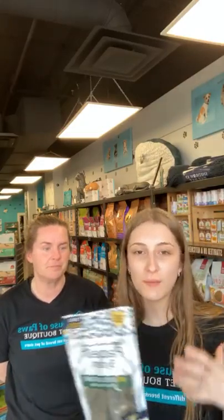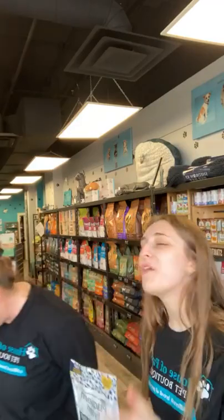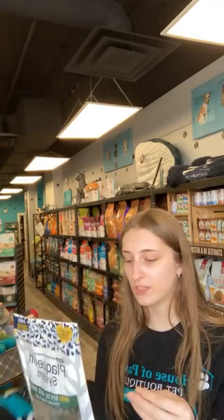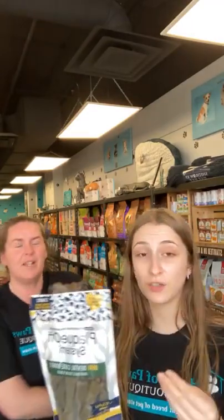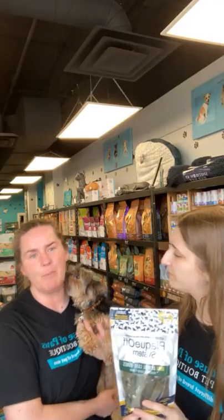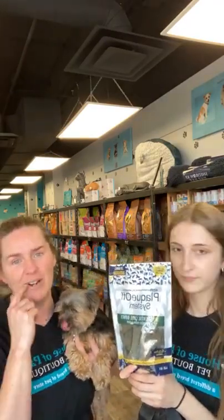I would assume you would have seen this through the tour, but if you didn't catch it, these are the plaque off chews. These are the mini version of the bones, but they also have the bigger versions as well. We brought these in because lots of people used to use Greenies. Everybody thought they were great, before anybody knew anything about pet nutrition. This is a way better option, with way better ingredients. We can actually understand what's in the bag, and we know it's good stuff in there. It helps fight oral health. We also love that in the plaque off, they incorporate seaweed, which is really good for helping get rid of plaque and tartar.